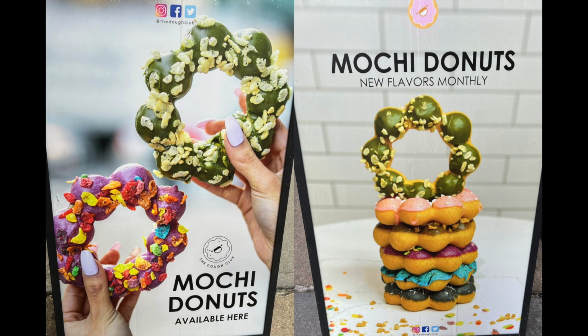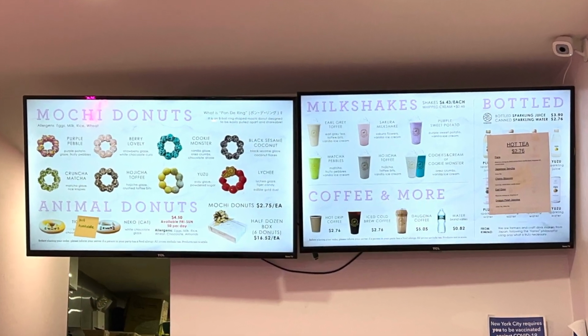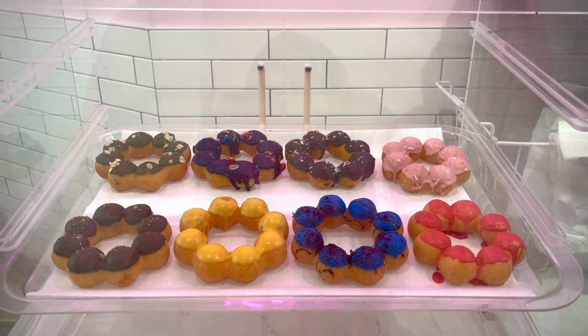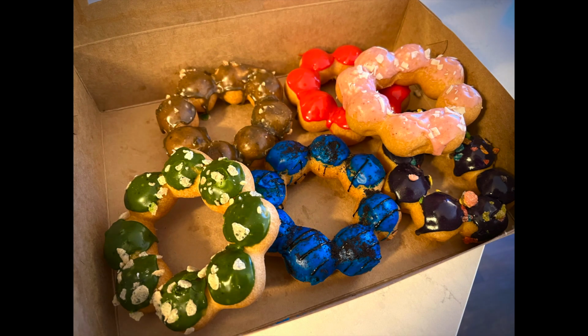So like I said before, while heading back to our car, we stopped at two places. One was a little donut shop that sold mochi donuts, and I was quite intrigued because I have never tried mochi donuts before. I ordered one of each of the following flavors: Purple Pebble, Cruncher Matcha, Berry Lovely, Toffee, Cookie Monster and Lychee.